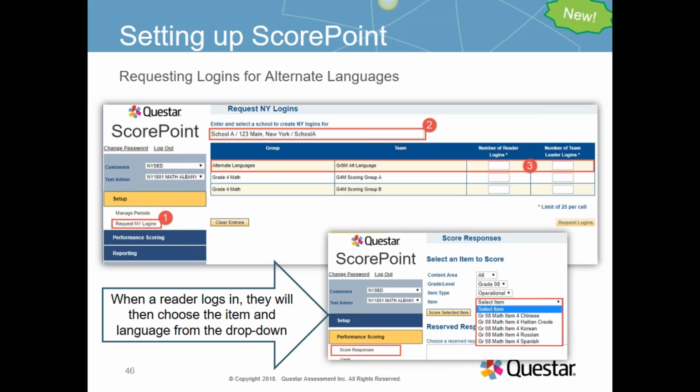When the reader then initially logs in, just as a reader is used to clicking on the Score Responses button, they'll see under their item type item 4 Chinese, item 4 Haitian Creole, item 4 Korean. They would then choose the correct item and language based on what they know they are there to score. I feel like there's going to be questions with that.